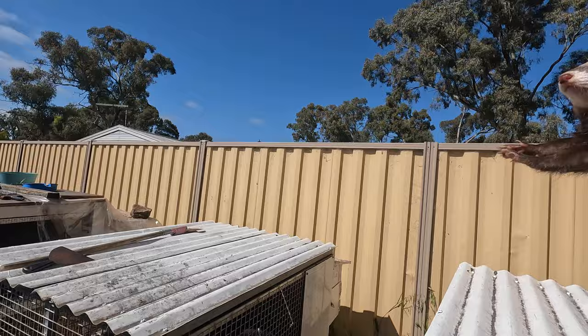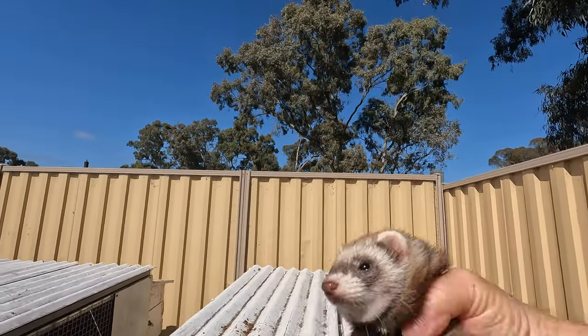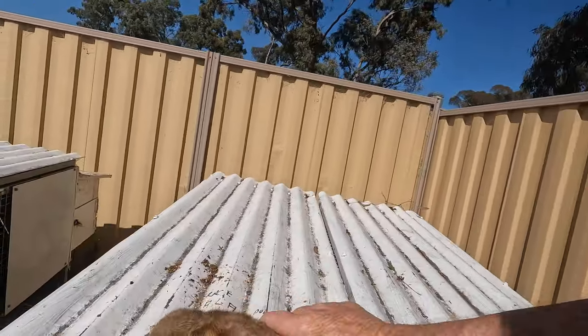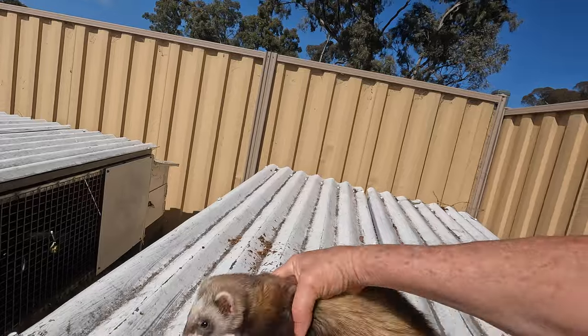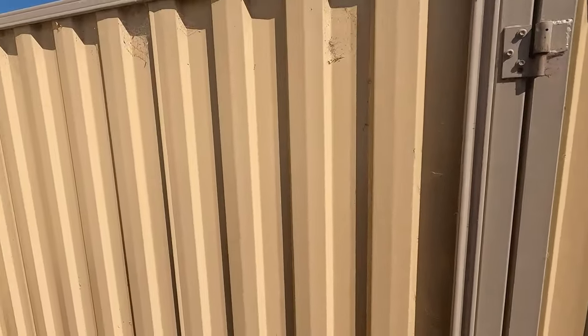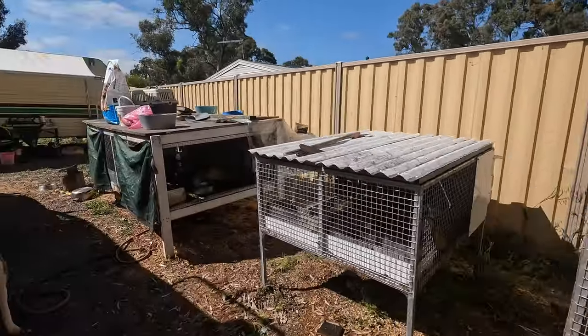She's a dark-nosed polecat. See, she's pretty fat. She's about a week away. But a beautiful ferret, mate. Big, straight, dead straight legs conformation. A mad savage. Easy to handle. Short between the ears, long in the snout. And what Spike will do to her is just improve that conformation even more again.